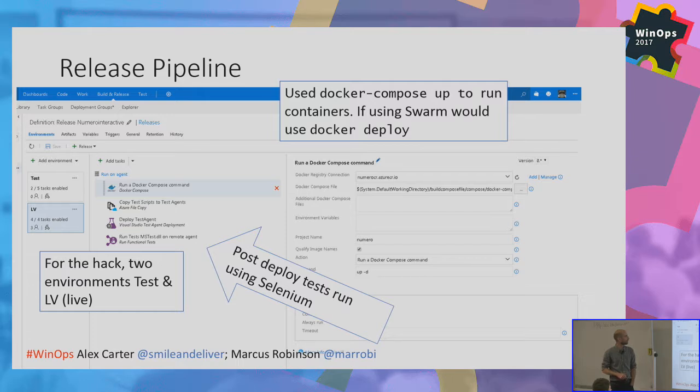We also created some tests using Selenium to run on these, because it's a web-based application. So once that fired up, Selenium was running some tests just to prove it could be done. And we just had 2 environments, a test and a live environment for the purpose of the hack. Proof of concept, show what could be done if we spend more time.